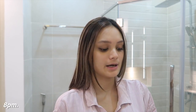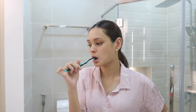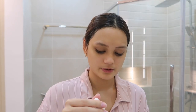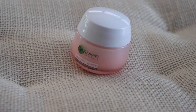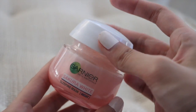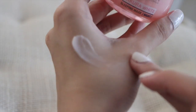Now that it's 8 p.m, I already changed into my pajamas because I'm gonna get ready for bed now. So we are gonna do our night skincare. For the nighttime naman, we will use the Sakura night cream. This night cream has a thick consistency, pero it still feels lightweight, and I love how moisturizing this is. Hindi rin siya nag-iiwan ng sticky feeling sa face mo na nakakairita.